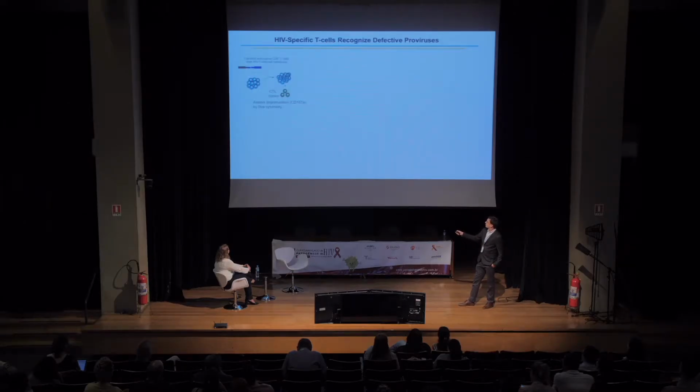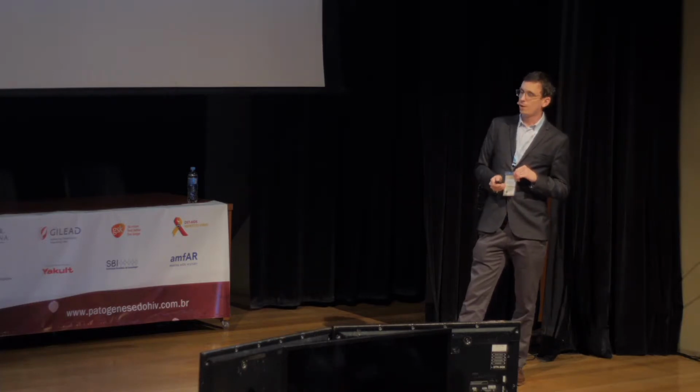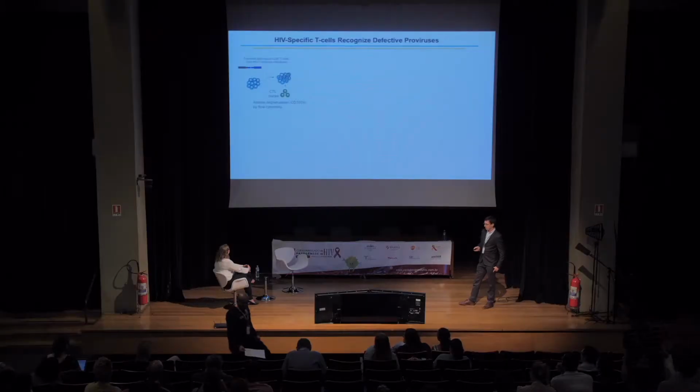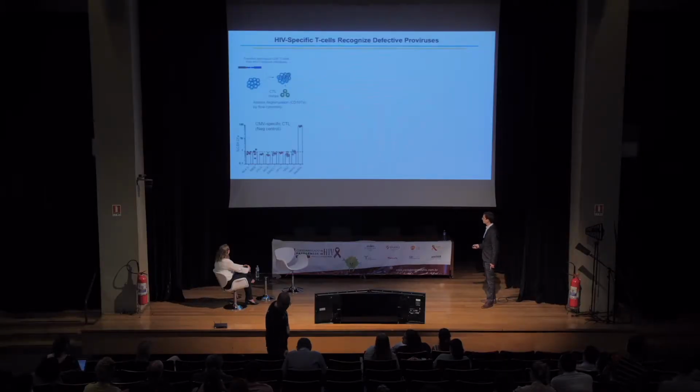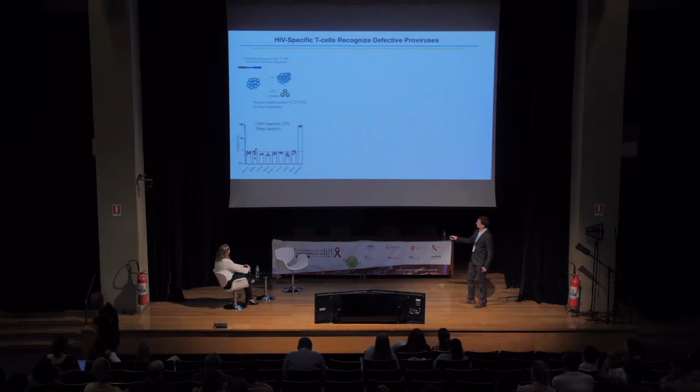So Yachi had cells that she transduced with defective proviruses from actual patient cells. These are real clinical samples. And then we mixed them with our HIV-specific clones and asked whether these responded by degranulating. Here's first our negative control, which is a CMV-specific clone, which doesn't respond to any of these. These are all different defective proviruses, but of course does respond to the peptide.